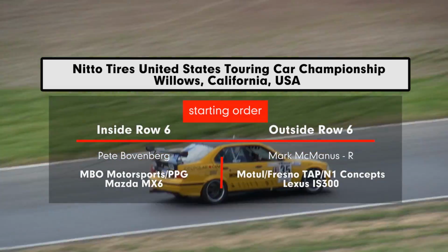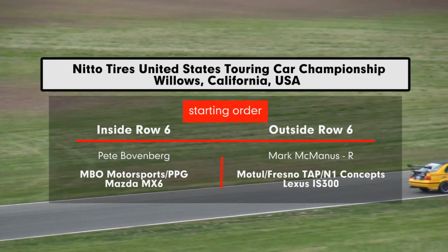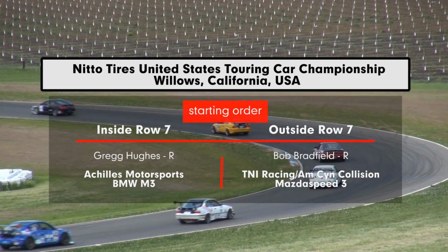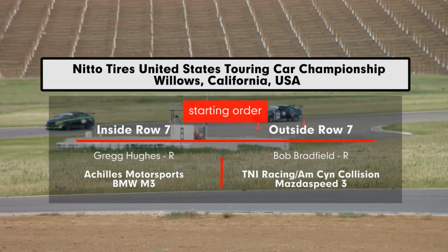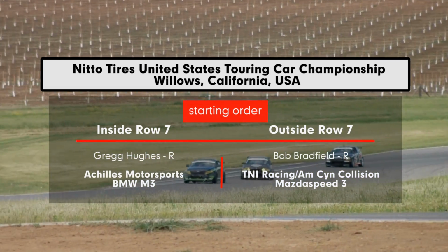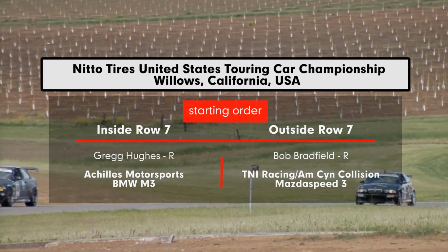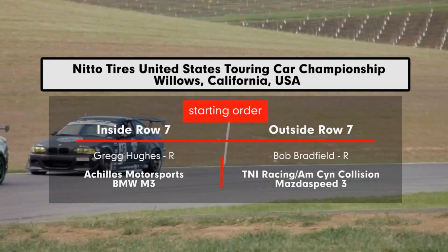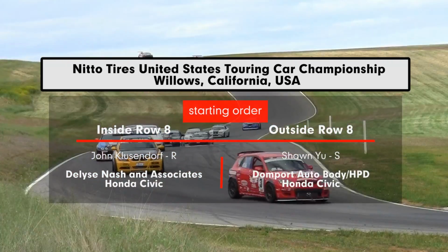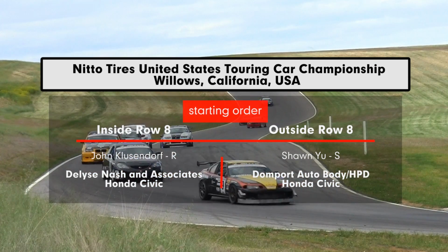In a borrowed car, it's Pete Bovenberg starting 11th in the MBO Motorsports PPG Mazda MX-6, and then Mark McManus making his first appearance in U.S. Touring Car in his Motul Fresno Tap Lexus IS300. Then we have another new driver, Greg Hughes in the Achilles Motorsports BMW M3. Next to him, Bradfield in the T&I Racing American Canyon Collision Center Mazda Speed 3. Bradfield was supposed to start on pole. He did a pass under yellow in practice early today. Got sent to the back of the field. And completing row number 8, John Kuseldorf in the Delsey Nash & Associates Honda Civic, also a borrowed car. Sean Yu in the Damport Auto Body Honda Civic.